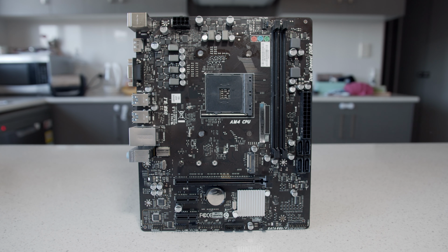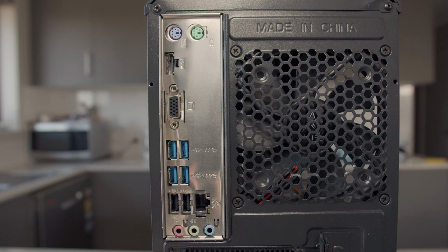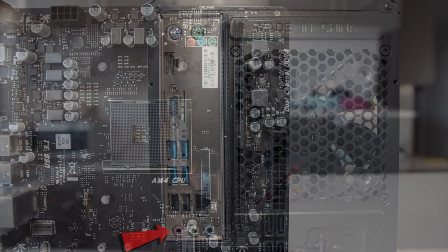The motherboard is a B45M2 from BioStar, which is a B350 Micro ATX motherboard. I paid to upgrade over an A320 board, so I could overclock the CPU to squeeze some extra performance out of it. This motherboard is quite basic with its I/O consisting of one PS2 keyboard and one PS2 mouse port, a HDMI 1.4, a VGA connector, 4 USB 3.1 Gen 1 ports, 2 USB 2s, gigabit LAN and audio jacks.